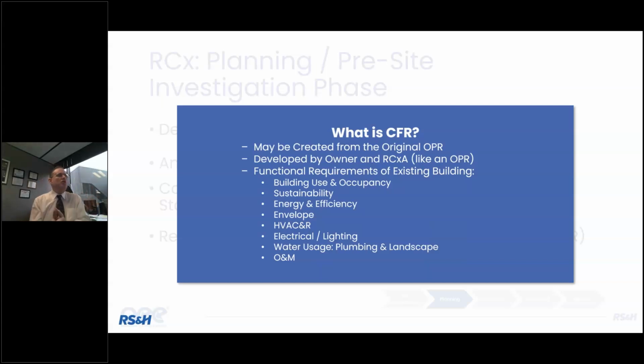What changed so much in this facility from day one to now, year 10? And you modify that. You really look at it as you would developing an owner's project requirements, an OPR, at the functional requirements of that existing building. How can you understand the scheduling of systems if you don't understand when that facility will be occupied, as an example? What are some of the sustainability aspects?